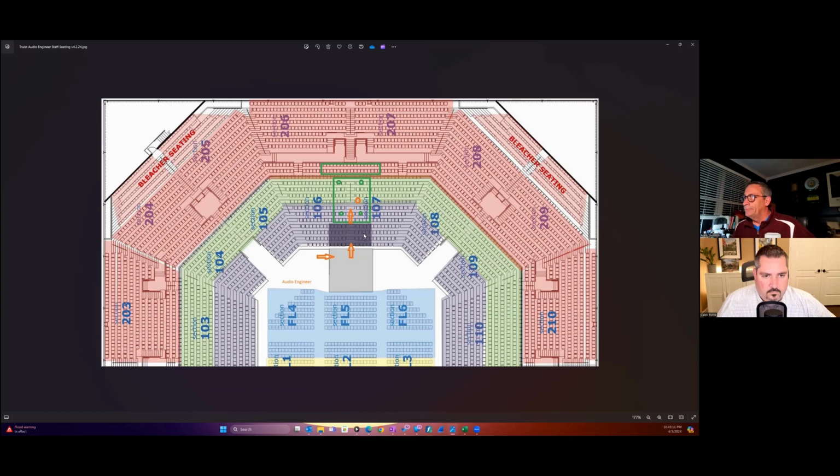And if you want to try to get upstairs, you can, but you're going to have to go all the way up and up the steps to get up there. So it's a little bit difficult in this arena to get up to the upper decks. And staff seating, I'm not sure if that'll be on side 1 or side 2, but when you get there, you'll look for the area. There'll be some signs posted. And so just head for that, whichever side is designated for you.